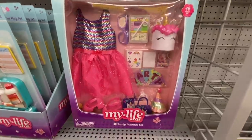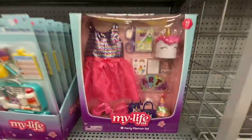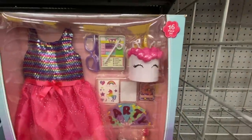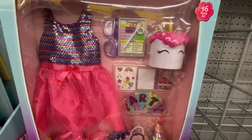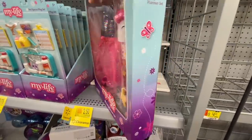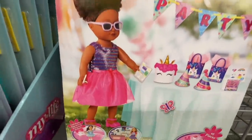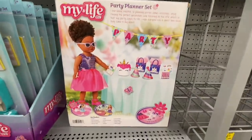But this right here is My Life As, and this one is the party planner set. So it has the party dress, the glasses, a unicorn. Is that a cake? I don't know what that is. And then this down here. Sorry, you guys. Manny's trying to show me something. It's a 16-piece set. Oh, look. Look at how cute she is. Look at her little shoes. This is so cute. All right, here's the UPC.